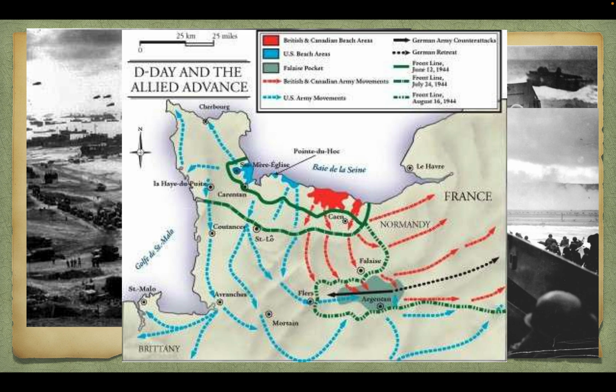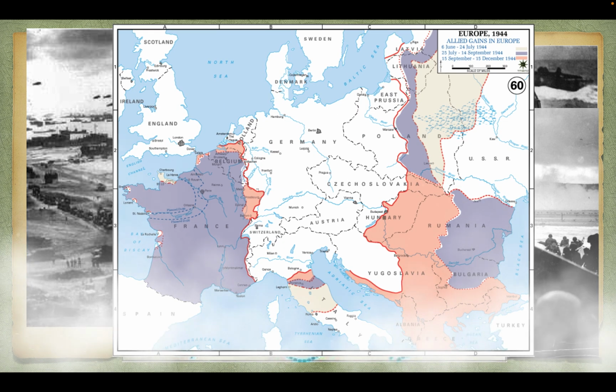It's June 6th when D-Day launches, but D-Day is only the beginning of what's called Operation Overlord. Operation Overlord is that invasion into France, and the idea is to free France from Nazi control. Now, you can see the arrows showing the British, the American, and the Canadian armies moving through France, and now Hitler and the Nazis realize they are in some serious trouble.